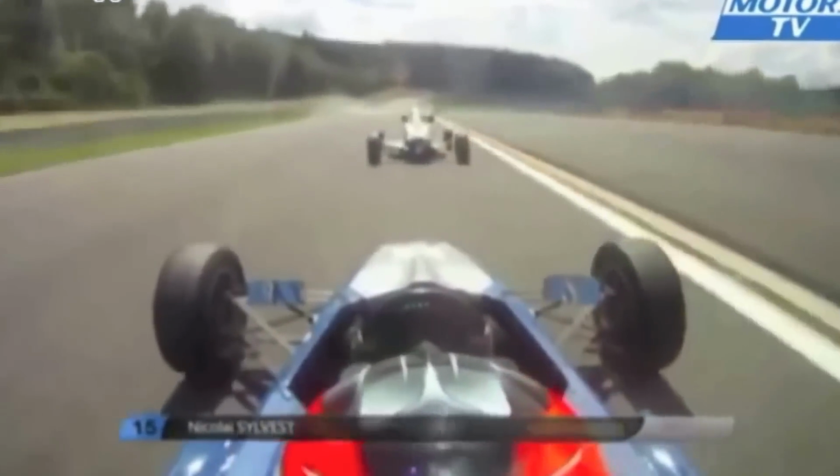Up front, the big drama between Ryan Cullen and Jos Keekens when Sylvester Rivo was nowhere for him to go. He thundered into the back of Jos Keekens' car, the white car to the right, George Blundell, off into the barriers as well.